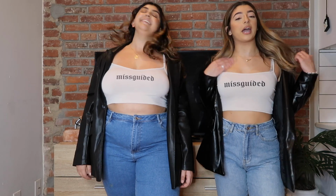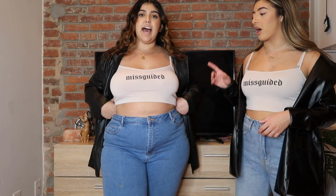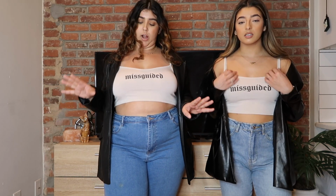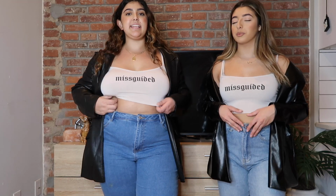And then I have a bra on because it's too see-through for me, but you're not wearing a bra. I didn't put a bra on. I hate wearing bras, so anytime I don't have to wear a bra, I won't. But I was worried, but I think it's okay. So if you want to still wear a bra but you don't want the straps to show, I would recommend just going for a strapless bra. But other than that, the top's pretty cute. I'm gonna give it an 8 out of 10. Yeah, 8 out of 10 for the top.